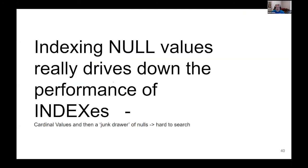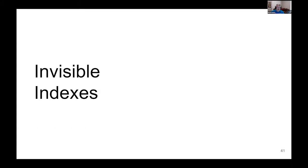Now, the trouble with nulls is basically they're not a value. So if you have a whole bunch of values you're searching through and you have nulls in there, everything is screaming along until it has to go through the junk drawer full of nulls to search for the matches, and that slows things down. So if you can avoid using nulls in an index column, the better. Now, something they added with MySQL 8.0, which is now coming up on its 3rd anniversary, is invisible indexes.